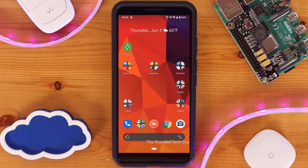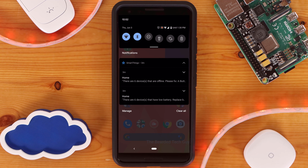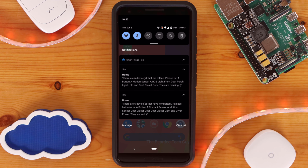All of my home automation routines rely on smart devices that either are battery powered or plugged into power. Because of this, a device that has its battery run out or a device that is offline for some reason can cause my smart home to not be all that smart. So I have an automation that runs once a day that will let me know if any of my battery-powered devices are low on battery or if any of my devices are offline from my smart hub. This helps me to make sure all my devices are running and that my automations keep working as expected.